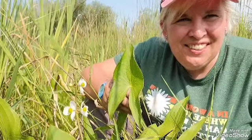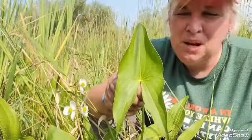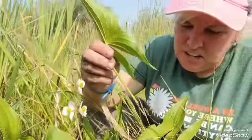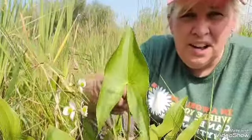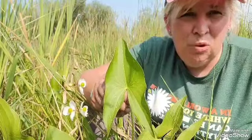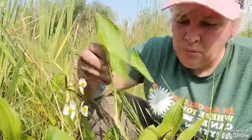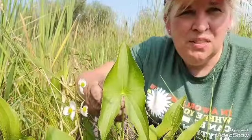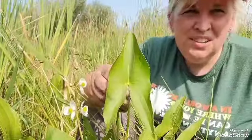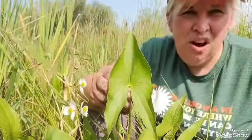Let's start by looking at the leaf. So you can see this is the arrowhead leaf. You can see where the name comes from. This plant here is not in standing water. I've read that if a plant is in standing water, the leaves will be narrower, and if it is not in water, which this isn't, more like muck, the leaves will be broader. So the leaves can get up to be 4 to 14 inches long and 3 to 10 inches wide across.